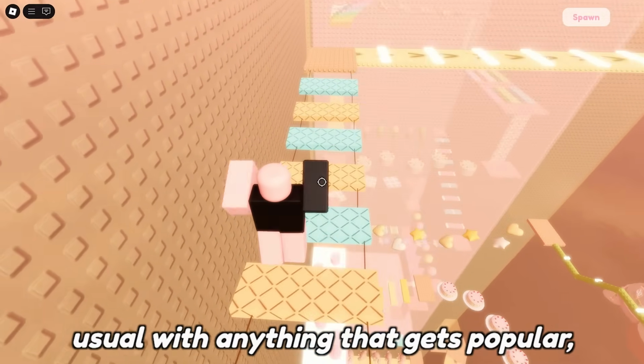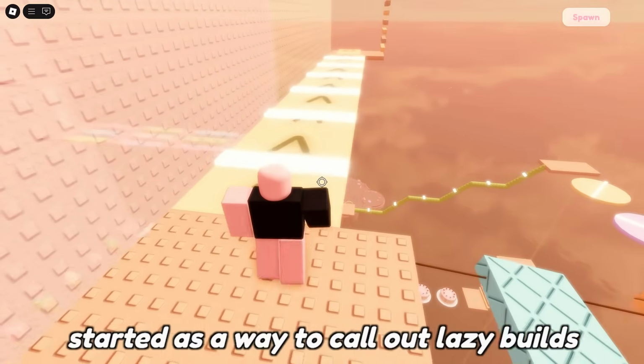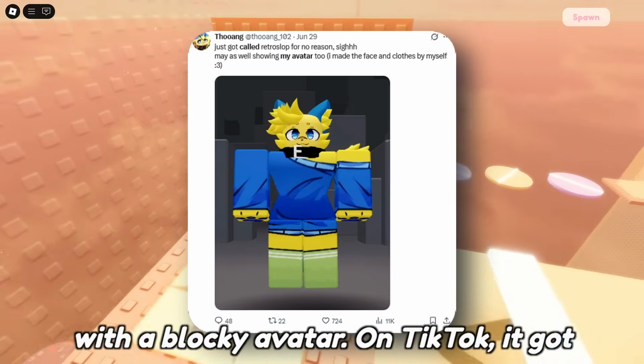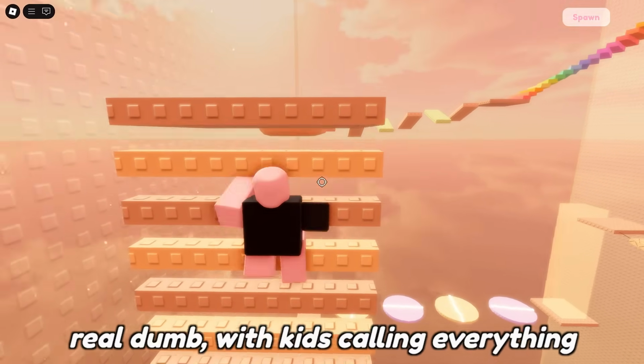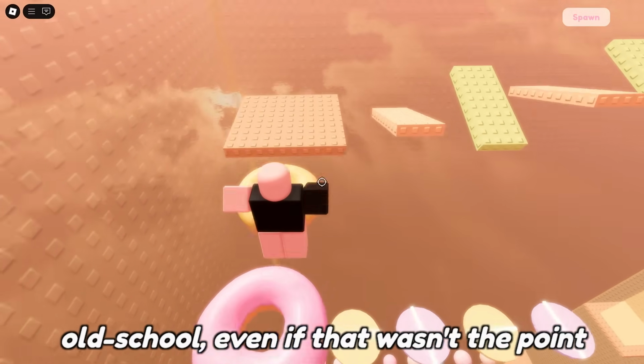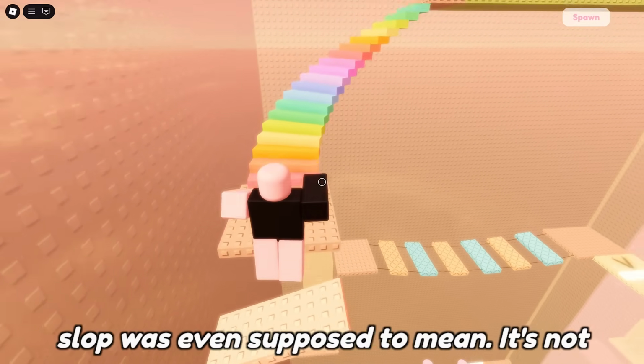As usual with anything that gets popular, people ran it into the ground. What started as a way to call out lazy builds turned into people using it on anyone with a blocky avatar. On TikTok, it got real dumb, with kids calling everything Retroslop just because it looked a little old school, even if that wasn't the point at all. A lot of people forgot what Retroslop was even supposed to mean.